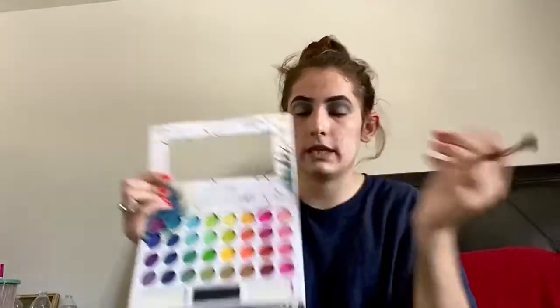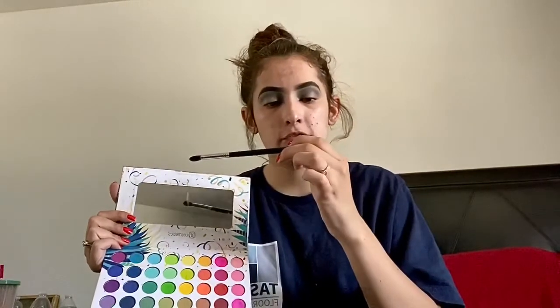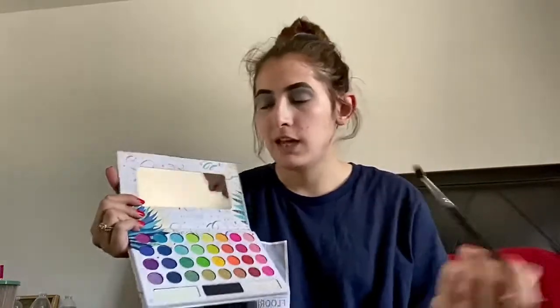So I blended out that blue. I am now gonna go in with a different blue inside of the Take Me Back to Brazil palette from BH Cosmetics. I'm gonna go in with this blue, this lighter blue right here with my Morphe M330 brush, just to make it like pop a little more, make it a little brighter.